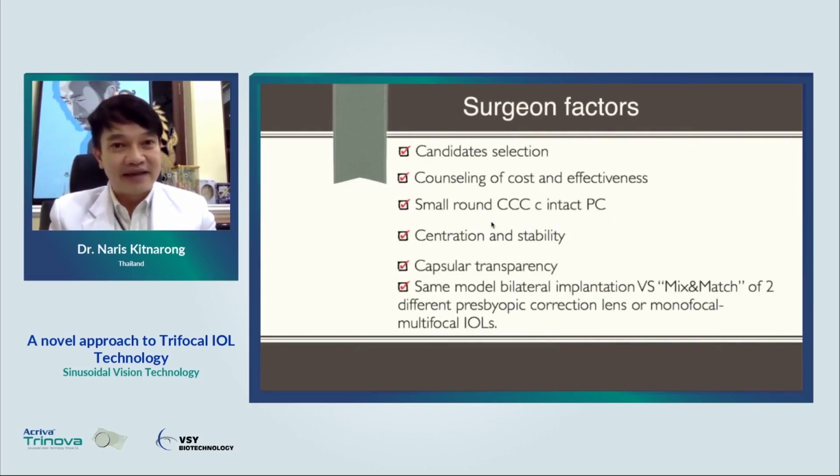You have to choose the right patients, give good counseling about the cost and the effectiveness, and also the side effects, everything before the surgery. And during the surgery, you need to do a small round CCC and keep the posterior capsule intact, to be sure that the IOL will have good centration and very good stability. And if there is a little bit, or even mild capsular opacity, you have to do the capsulotomy.